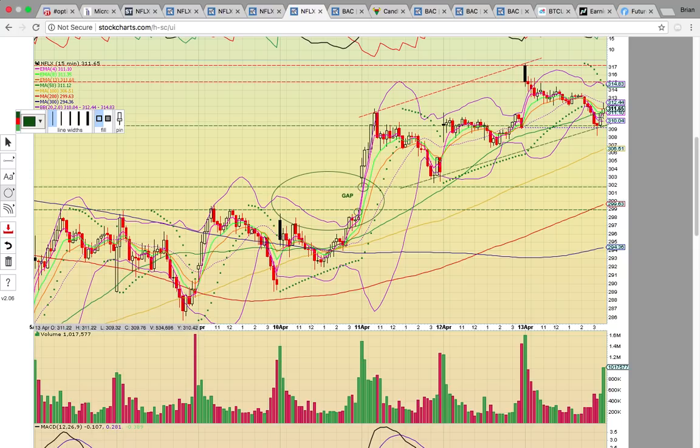And so, let's say this failed to hold this 50 simple moving average, if for some reason the market sold off. Earnings are supposed to be great, everything's supposed to be good. If for some reason it didn't work out and it pulled back, the 100 simple moving average at 306.50 would be the big level, and then you have the top of the gap at 302. A drop down to the 200 simple moving average and 299 would fill that gap.